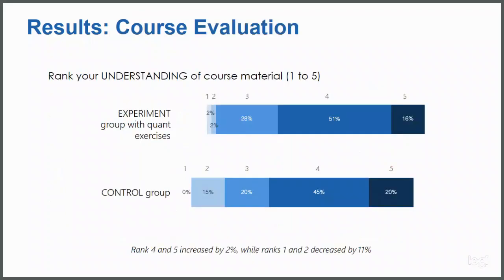Now students were also asked questions about their experience in the class. Both the control and the experiment group were asked to rank their understanding of the course material. This is not specific to quant cards, just ranking their understanding. What we see here is the big difference is that the lower rankings, 1 and 2, with 5 being the highest ranking, received substantially fewer votes in the experiment group.